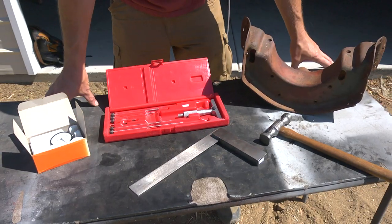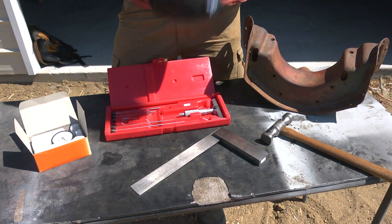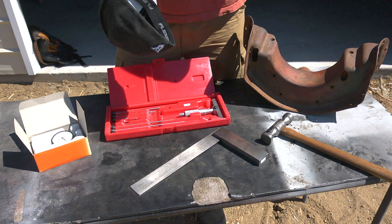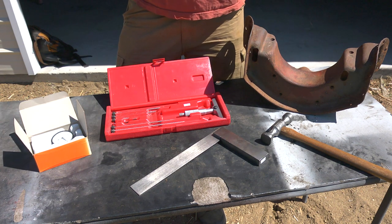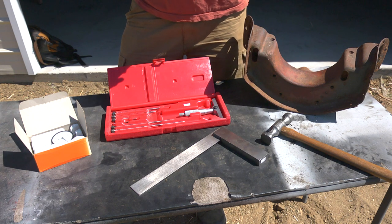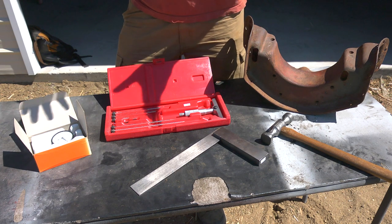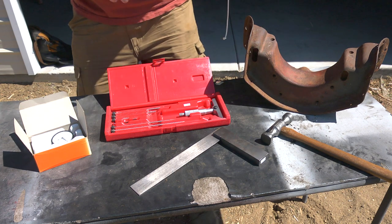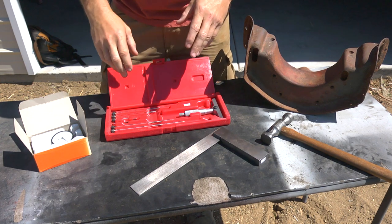Commonly at our local swap meets, there's always people selling tools. And now we're getting serious about setting up the new shop. I'm looking more and more for the sort of specialty machine tools that I'm going to want. And a few things here struck my fancy.